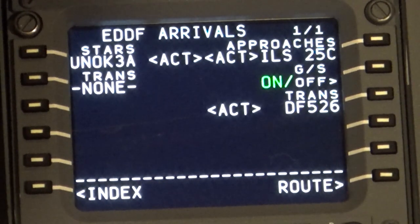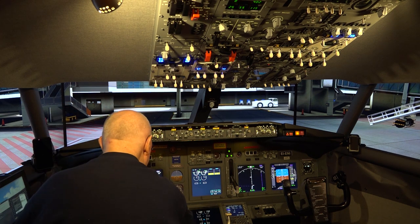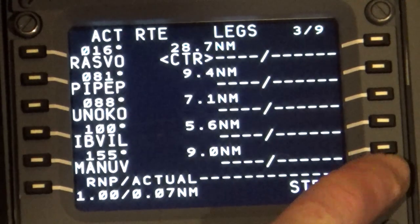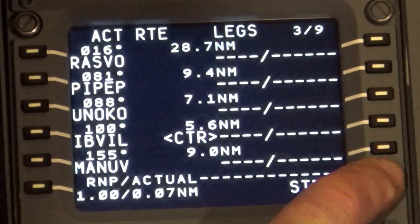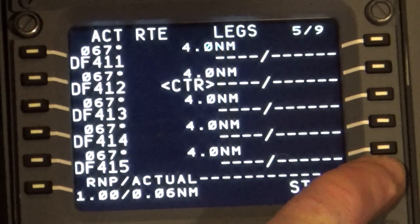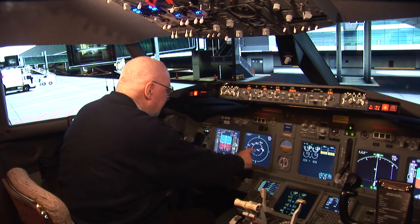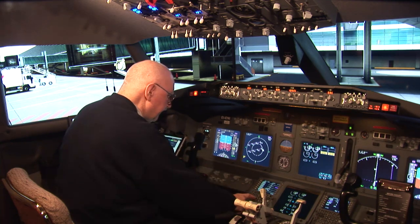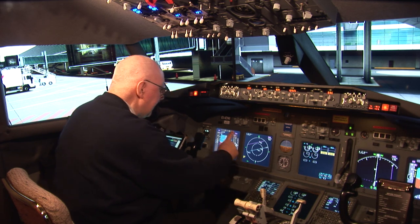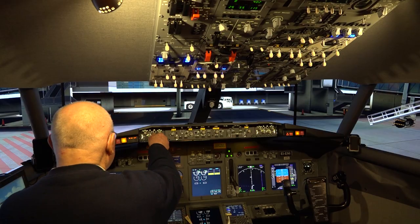Now I'm going to go to legs, then I'm going to switch to plan, and I'm going to have a look at our route to see how it works out. So I'm going to go through each of these steps here. There's the departure, MEDOX, BETEX, the two. There's the UNOKO coming in. The DF416, we'll bring that up. So it brings it into a smoother turn here. And then going through the steps, it brings us in straight into the runway. Okay. We have a good plan. Switch that back to map.